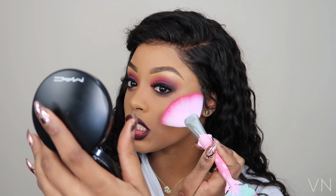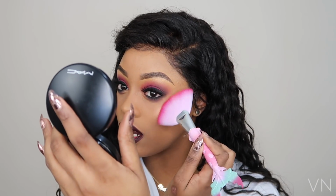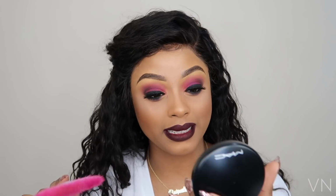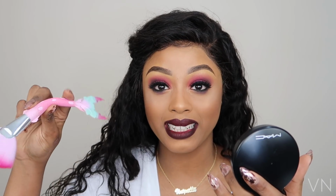Now, I need to bring my highlight back to life. So I'm gonna use my Jackie Aina La Peach. Oh, yes, highlighter. And the reason why I'm using La Peach and not La Bronze is because I love this rose gold color, and for this look, rose gold would definitely look much better than a bronzy gold. And the brush that I'm using guys is from Unicorn Cosmetics. It's their fan brush and it's bendy.